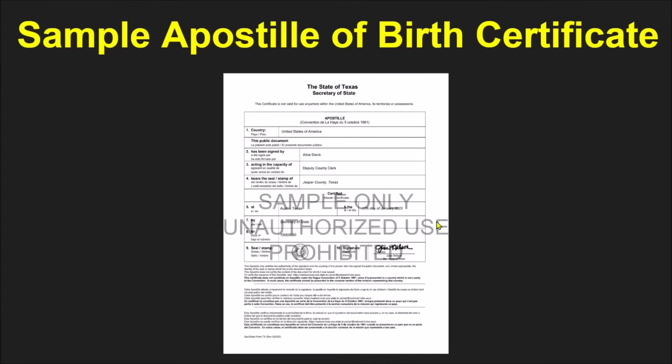It is a separate document, and for this you might have submitted original or certified original. So that original or certified original along with this apostille document needs to be submitted to VFS in the OCI application, where there is a placeholder for birth certificate. Now let's jump into the process.